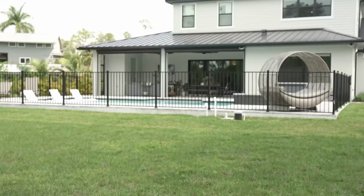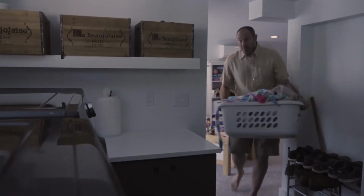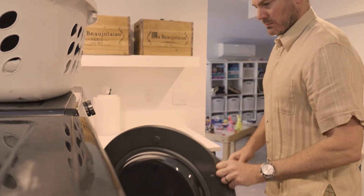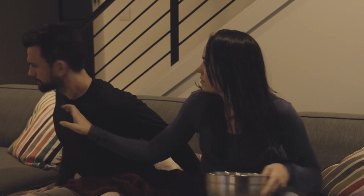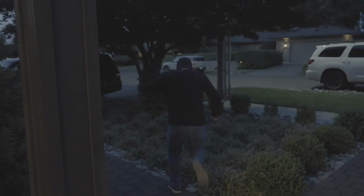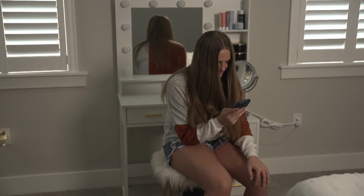And it's about more than just convenience. It's about adding value to your home. With Deako, you can design your lighting to your lifestyle effortlessly. And let's not forget about security. You can schedule your lights to turn on and off automatically when you're not home. Burglars beware, Deako's got your back. And turning your home into a well-lit haven is as easy as, well, kids play.